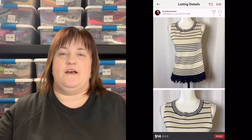Next up is this J.Crew Sleeveless Fringe sweater. Now, I thought this sweater was absolutely cute. It had fringe on the bottom with the cream color and navy blue stripe. It sold for $14 and it sat in inventory for 125 days.